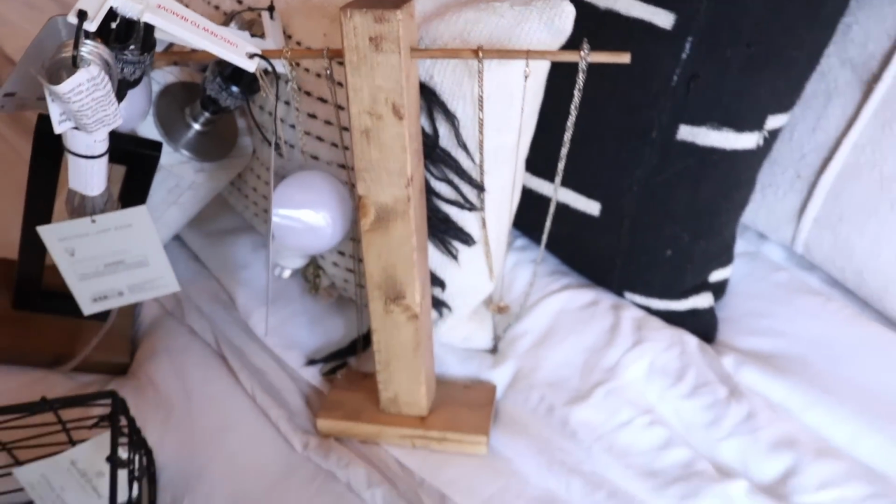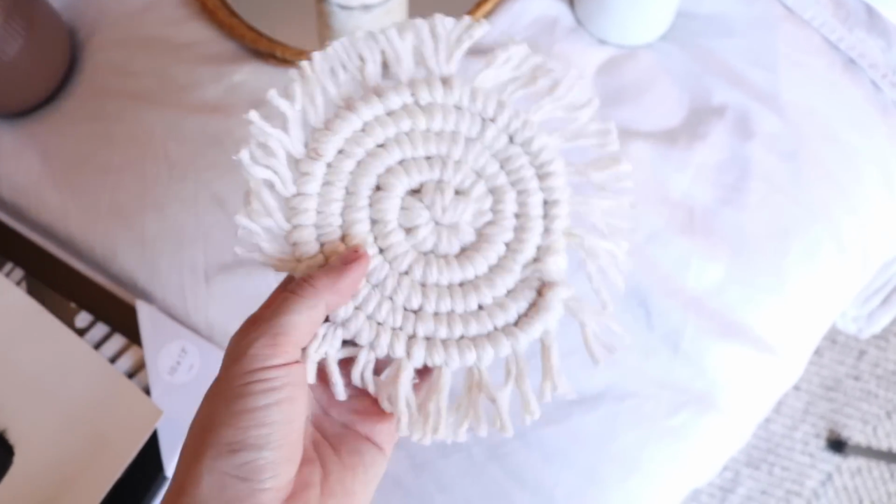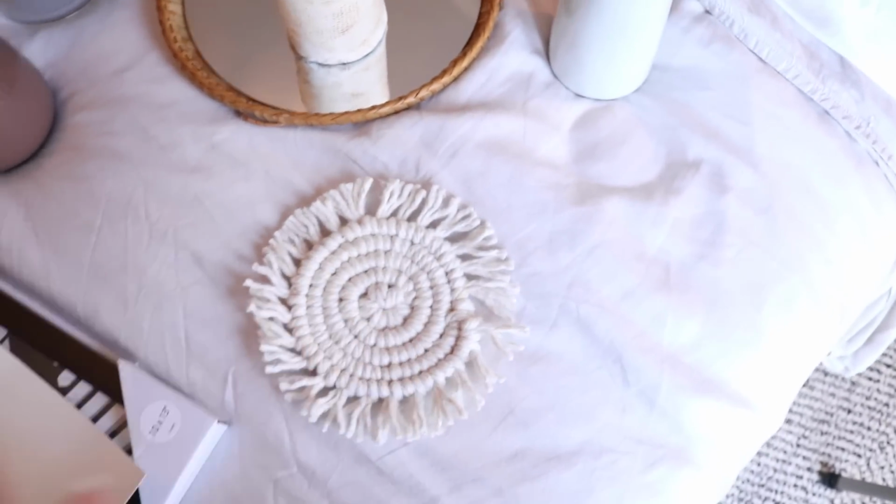and we made some jewelry holders. So also I made another macrame coaster but out of yarn, and it came out so cute. I like them for underneath candles. And then we have our art.